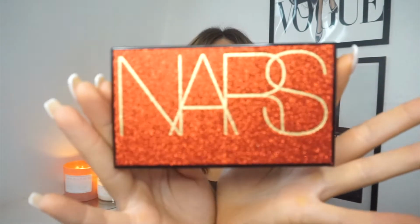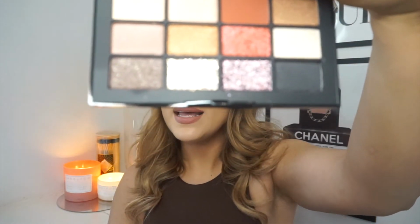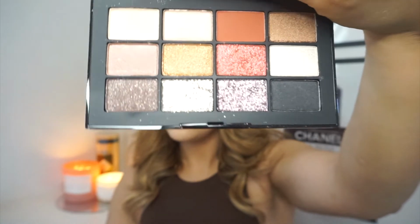So I decided to try this one, and it's very festive. Look at that. Christmas time is coming. It's giving me very Christmas vibes. So this is the palette, and those are the shades in there. Some really pretty glittery festive shades there. I feel like you can do a lot of nice eye looks with that. I haven't swatched it yet, but I'm sure it will look fabulous.